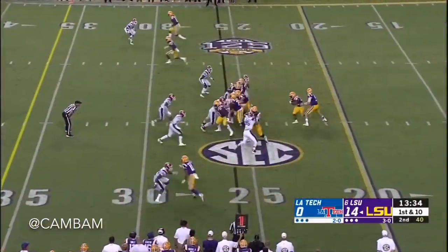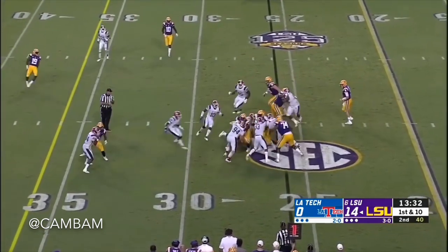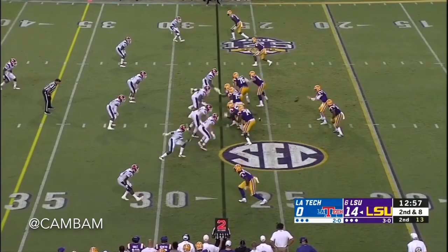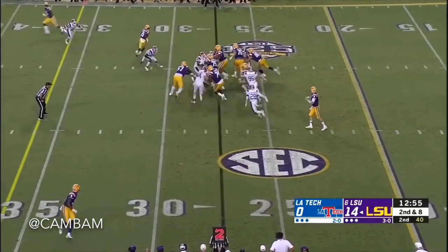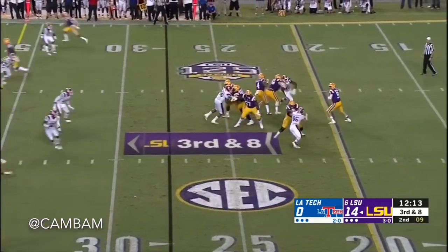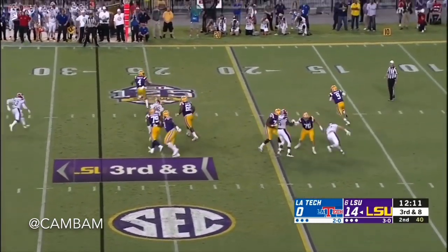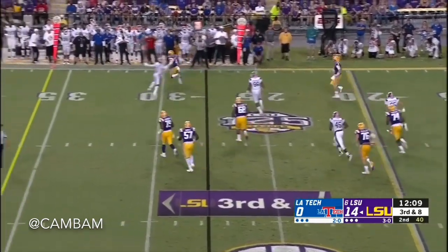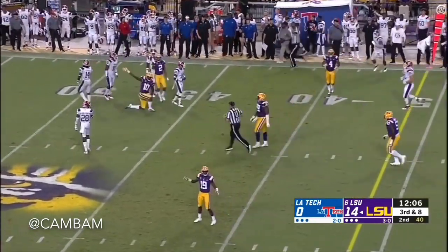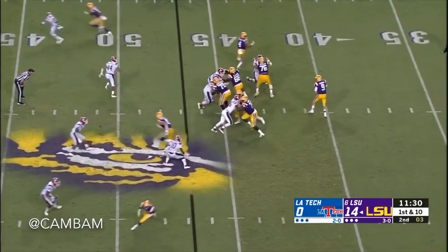Set in the era where everyone in college football tends to transfer if they don't get their opportunity. His helmet came off, so he's got to sit out this play. They showed blitz. They drop eight. Burrow escapes the first wave. Throws and hits his target out at the 47.